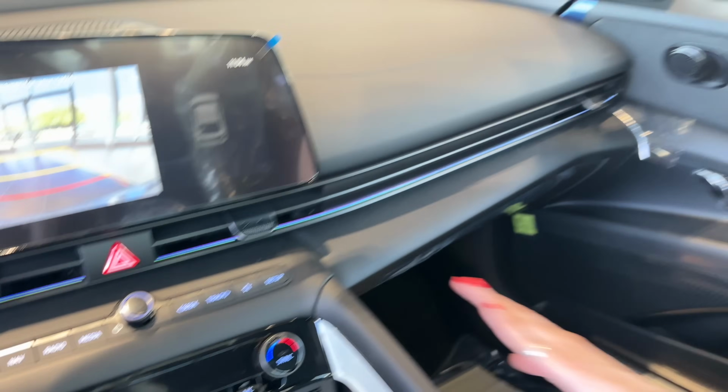Cup holders, peasant blocker, the peasant in question. Just kidding. And let's take a look at those seats.